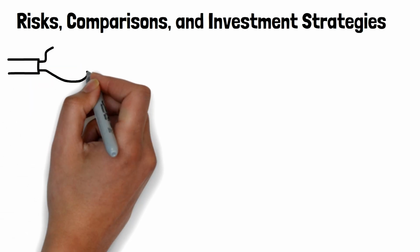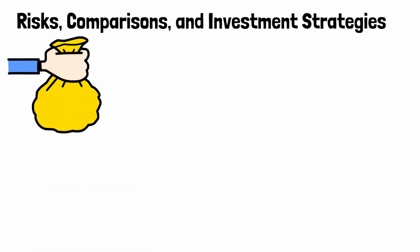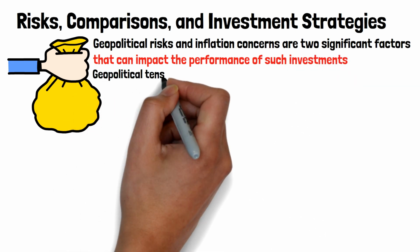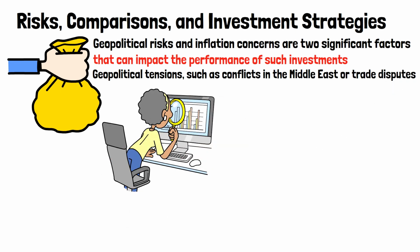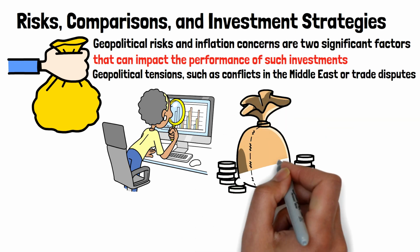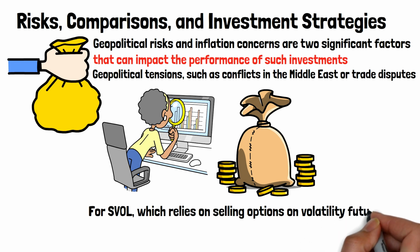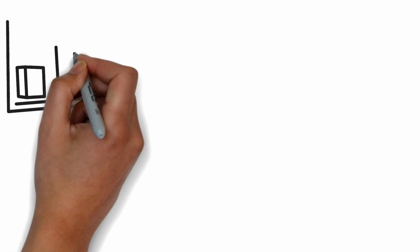Investing in high-yield dividend ETFs like SVOL comes with its own set of risks and considerations. Geopolitical risks and inflation concerns are two significant factors that can impact the performance of such investments. Geopolitical tensions, such as conflicts in the Middle East or trade disputes, can lead to increased market volatility. These events can cause rapid shifts in investor sentiment, leading to sudden sell-offs or spikes in volatility indexes like the VIX. For SVOL, which relies on selling options on volatility futures, such spikes can pose a risk to its income-generating strategy. Inflation concerns are equally important.